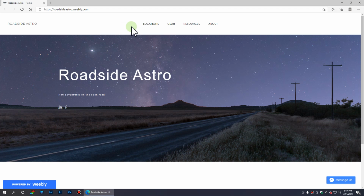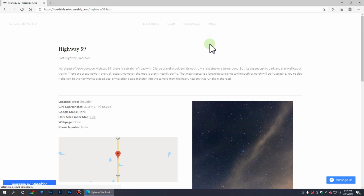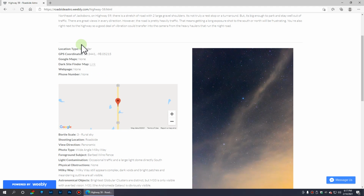Under locations, there's a few resources here. There is a list of locations. They are a full breakout of places that I've been to provide some inspiration for the aspects of travel that you would expect. It has a title just labeling what I've anecdotally called it, just a name that I came up with. Brief overview of what's there. Brief overview about the location, including links to Google Maps, Dark Site Finder maps, web pages and phone numbers.